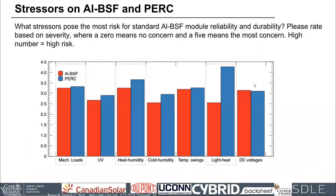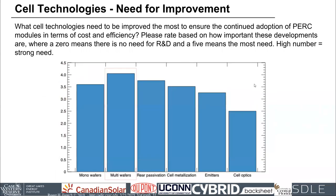So the next two questions were related to environmental and system stressors on the modules. And so the two-part question, one was on Al-BSF and one was on PERC to gauge the differences between the two. And so in this case, it looks like for Al-BSF, the mechanical loading issues and heat and humidity were the two primary ones, with temperature swings and PID in terms of DC voltage also showing up. And it looked relatively similar for PERC, but the main difference being that the light and elevated temperature for PERC ended up being the major concern, which wasn't really much of a concern for Al-BSF. And obviously this must be related to people's concerns about LeTID, which we'll hear more about later in this presentation. So that's on the environmental stressors. If you can go to the next slide, please.